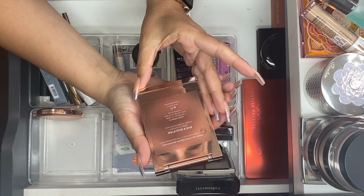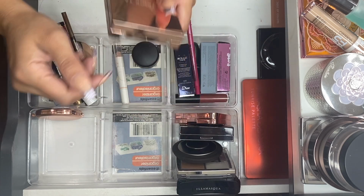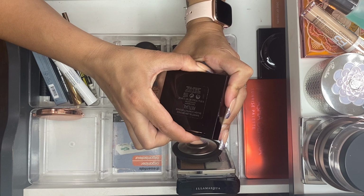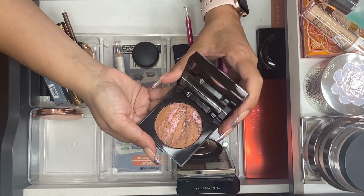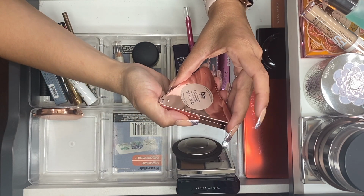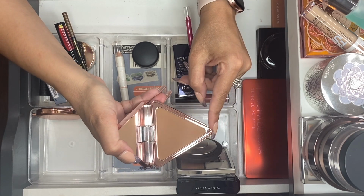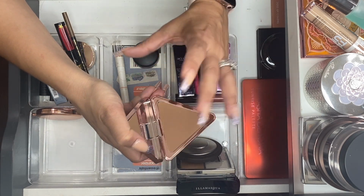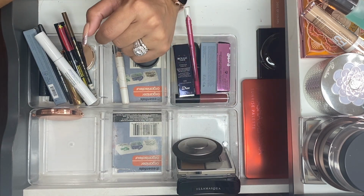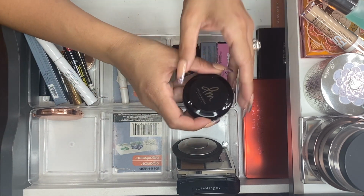For bronzers, I had She's Sculpted by Patrick Ta. Love this thing. I also had the Laura Mercier Baked Blush Bronze in the shade Ritual. So pretty as a blush bronzer combo. I also had LYS bronzer in the shade Motivate. This was really good. Before I got super tan, it was really good. But when I tanned a little bit, I needed to build it up. But that's okay. It looked natural even though I was building it up.